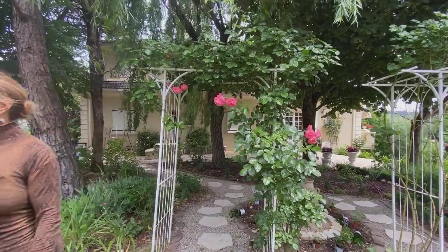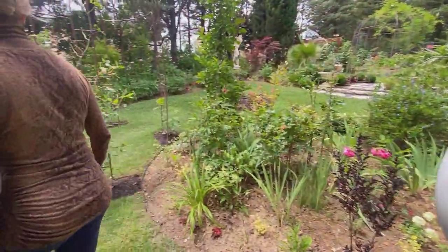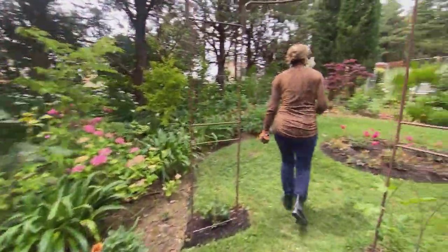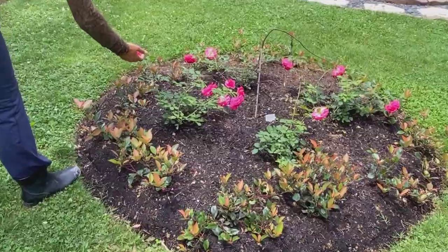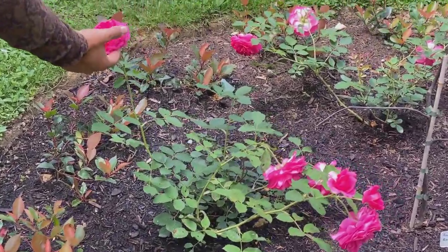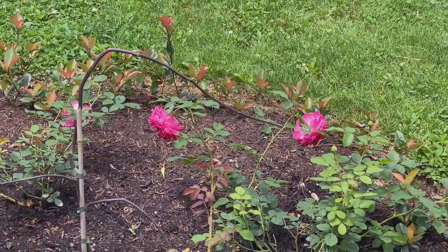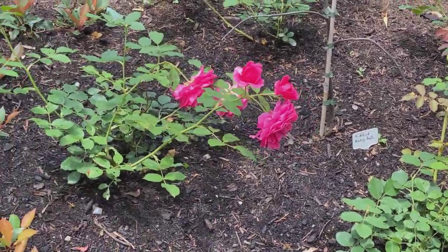I love it. And then Sir John Betjeman roses, shrub roses, are doing really good here. They are coming, and I love the color. The color is stunning. They're a little bit not upright, they're not looking up. I'm not sure if they're going to stay that way, they kind of bent a little bit, or they will eventually get a little stronger. But we'll see. They are beautiful. I love them in this area.